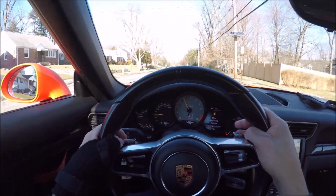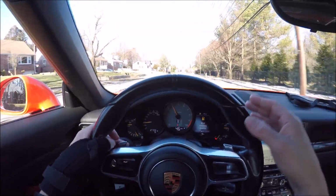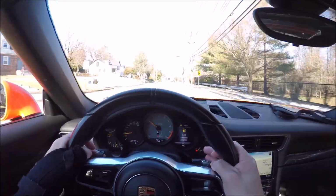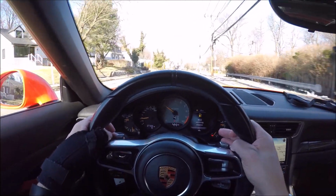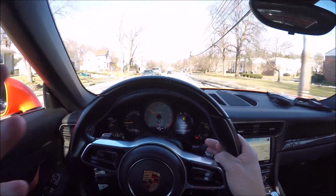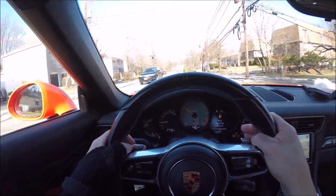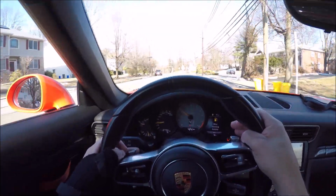Oh boy. Now it's only 48 degrees, but it was 15 degrees last Saturday. So I waited for a sunny, warm winter day to drive this car. This is my dream car. They say never meet your heroes. So let's see if this car is worth being my hero.